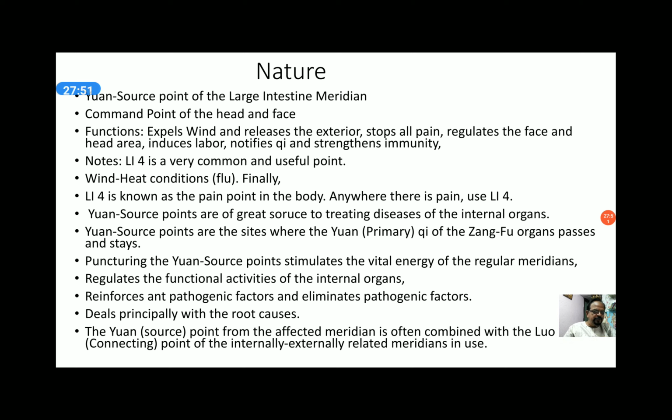It is fighting with the pathogenic factor. That is called immunity. It deals principally with the root cause. That is the main function of Li4. Whatever the disease may be, there is a main cause for it. Cold, there is a main cause. Fever, there is a main cause. Fever is a symptom. Cold is a symptom. Cough is a symptom. It is not a disease alone. There is a disease that brings fever, cold, cough, whatever it may be. So it cures the root causes of the disease.